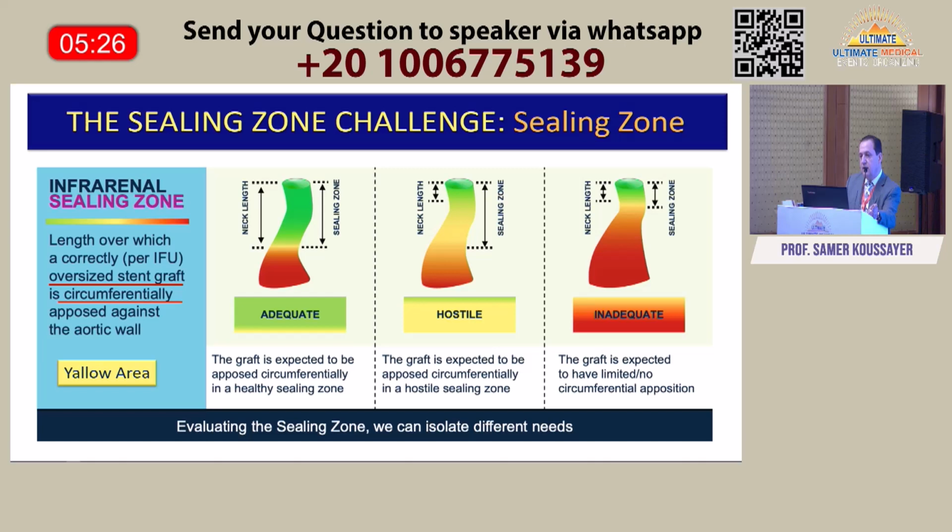Why is that? Because the sealing zone is different. What is the sealing zone? The sealing zone is defined as the length over which the correctly, per IFU, oversized stent is still circumferentially apposed against the aortic wall. So the graft is still touching the wall. We're not getting 10-15% oversizing, but the stent is still touching the wall of the neck. And we can see it here in the yellow area.